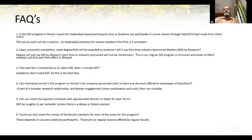What is the minimum attendance needed? This I'll tell. 85% attendance is actually required. If not, the grade penalty will be imposed on it.